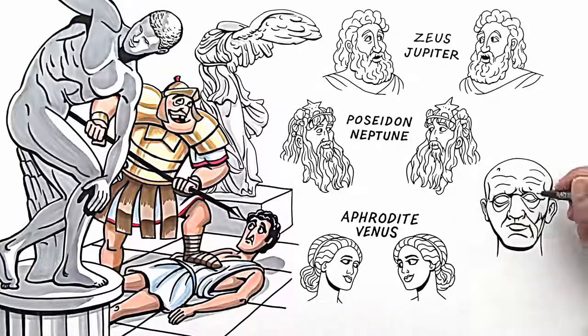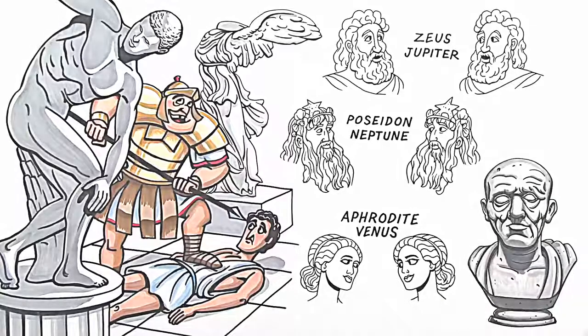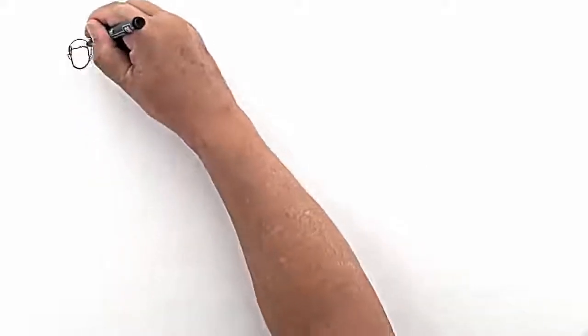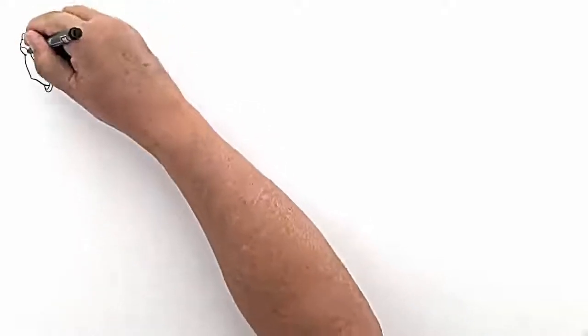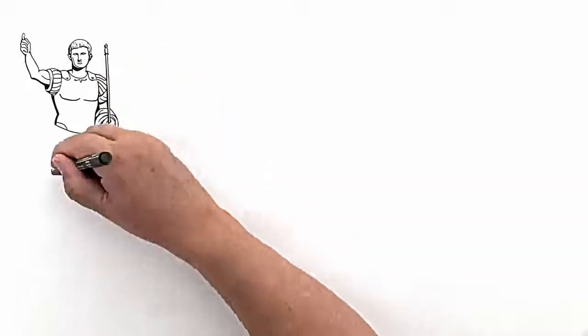Instead of seeking the ideal, they sought a true likeness of their subject. Warts and all. Also, Romans used art as propaganda to promote a political agenda and glorify emperors and their exploits.